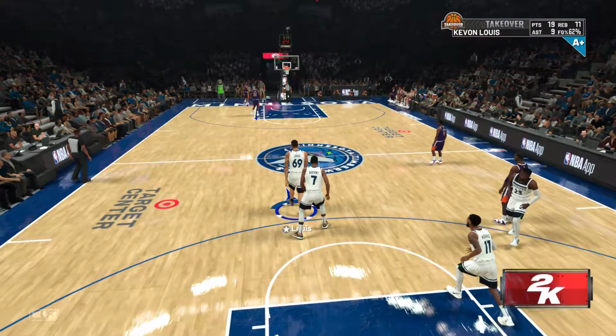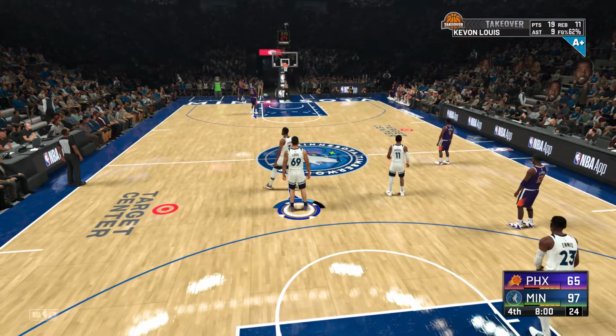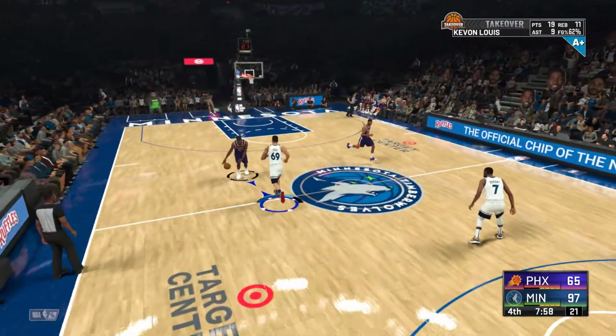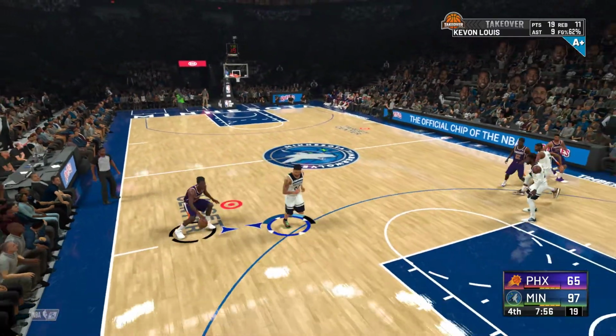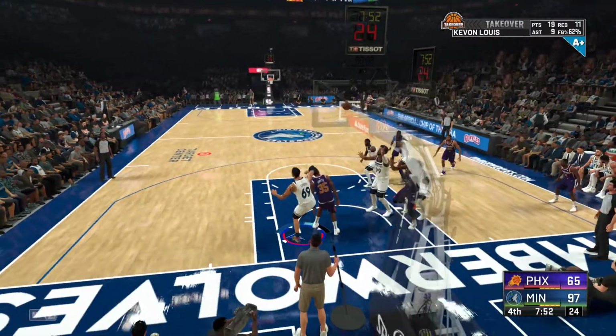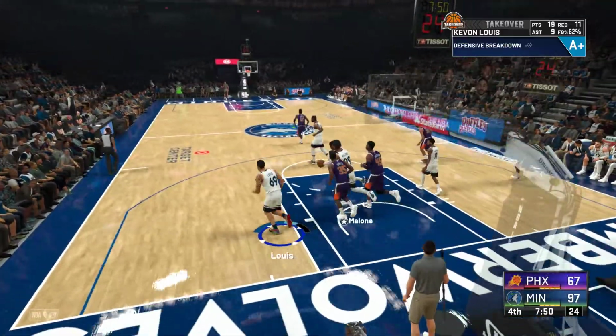And with the fourth quarter upon us, time is running out for this game to become competitive. And it's Smith with the ball. He brings it up for the Phoenix Suns. All right, now a chance to set the floor courtesy of Gatorade. Fourth quarter action, all fueled up and ready to go.